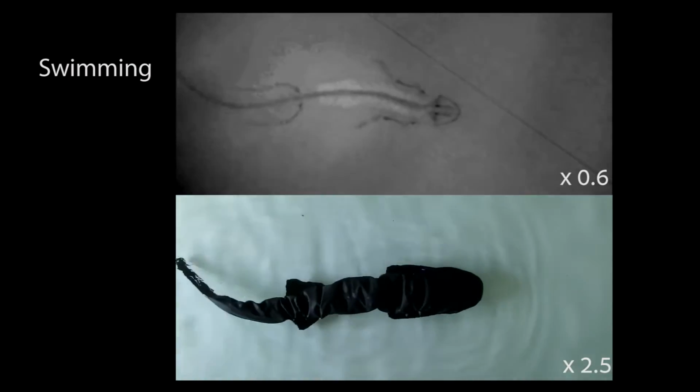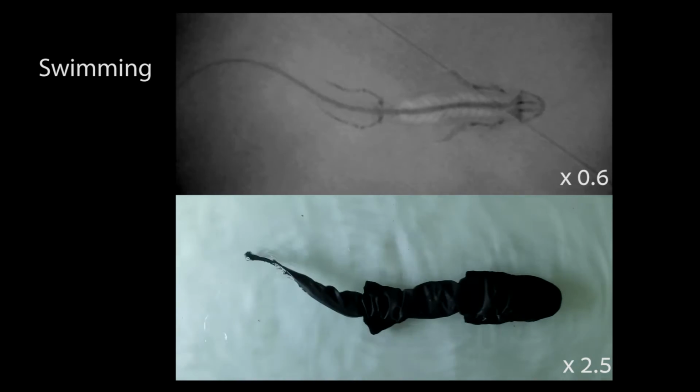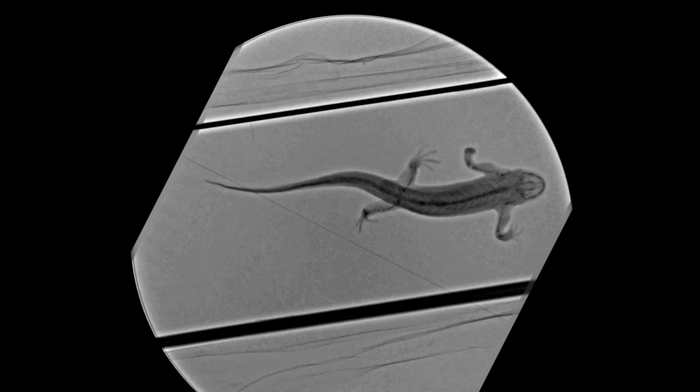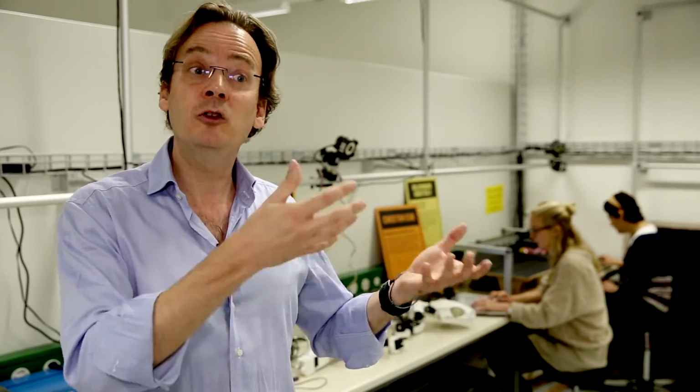And it can both walk and swim exactly like the real salamander. It's a very old animal, it's an amphibian, and it's almost a living fossil of the first terrestrial vertebrates, so the ancestor of vertebrates like us, mammals. So by studying the salamander, we can study this key moment of evolution, the switch from swimming to walking, and especially how the spinal cord has reorganized itself to allow a new mode of locomotion.